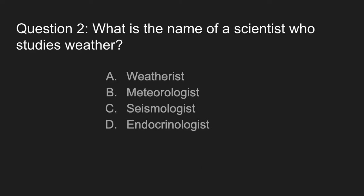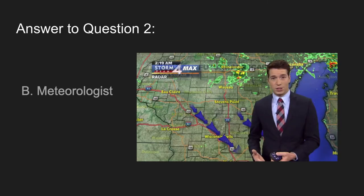Which is the name of the scientist who studies weather? There's not a specific scientist who studies weather, but A, weatherist, B, meteorologist, C, seismologist, or D, endocrinologist. It's a lot of ists. Hopefully you guessed B, meteorologist.